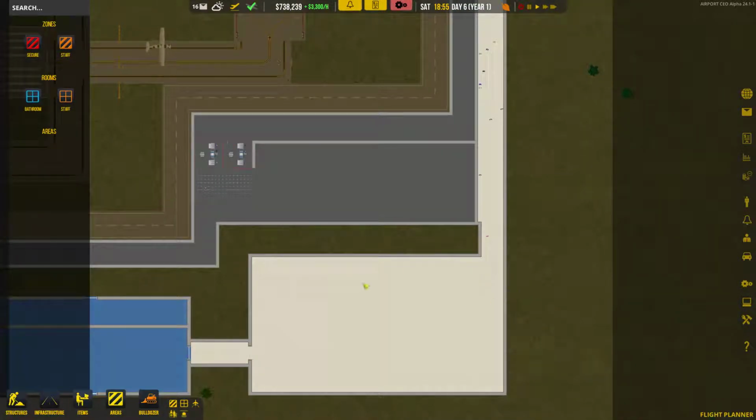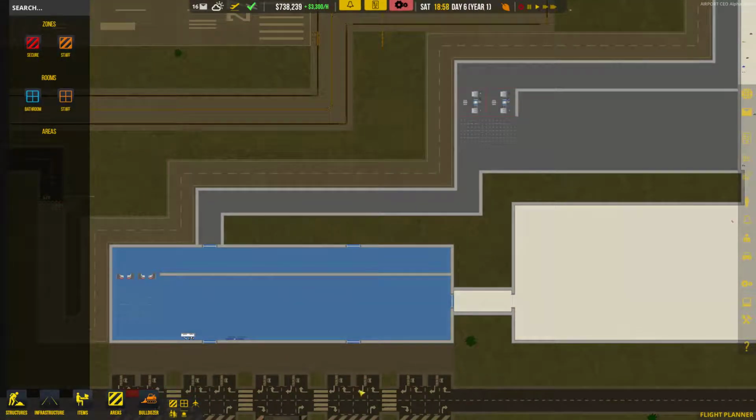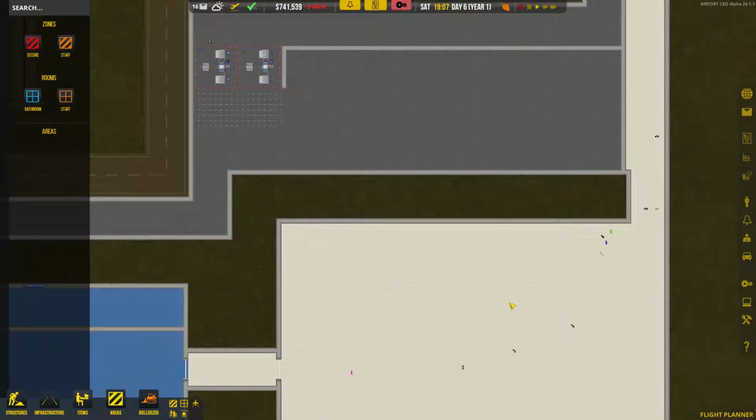Once they do that, they come down into this baggage area, and that will then put them into the main area here to either leave via this door or go back to check-in. What I might end up doing is taking this away, putting a sidewalk here and having them go back through the front door. I don't think they'll refilter through this side door anyway, but we'll have a look a bit later down the track.